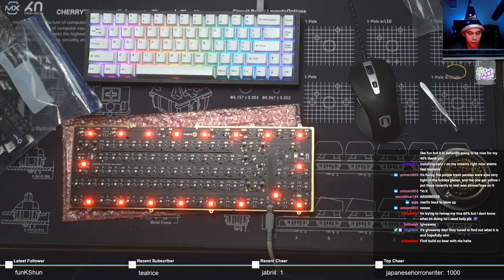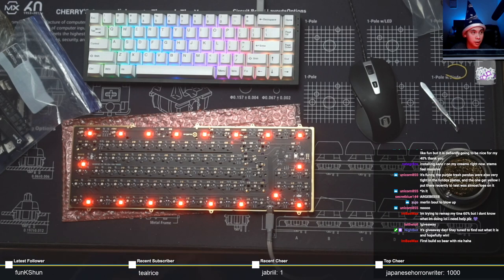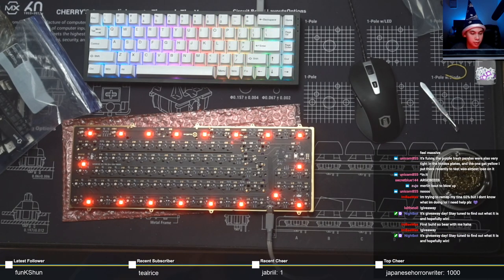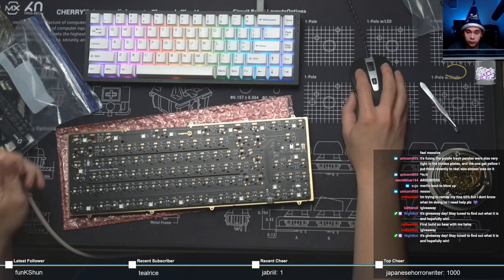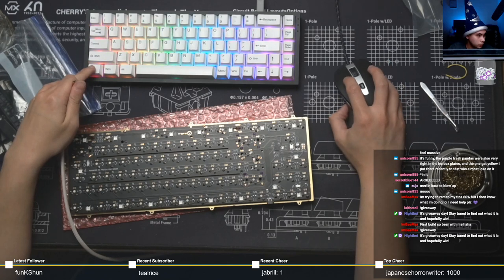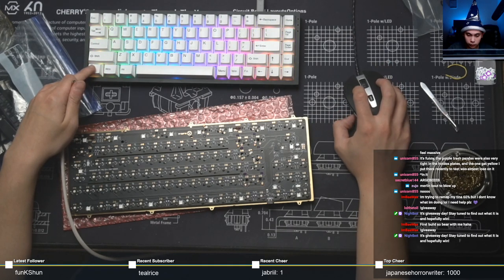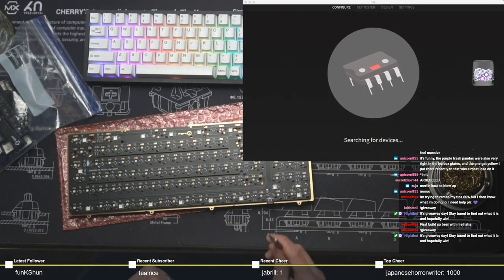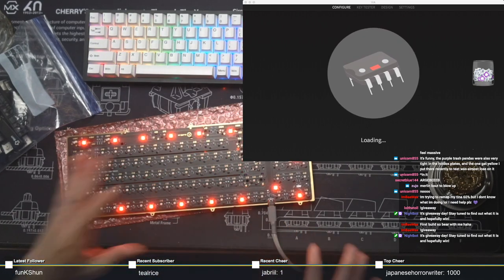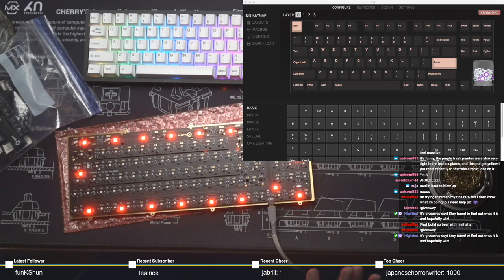It's building the firmware right now and compiling, linking, flashing, yay, it's flashing. All right. Okay, looks like it's flashed. Let's unplug, let's pull up the VIA. Right, there's the VIA, plug it in, loading, and boom, perfect, okay.